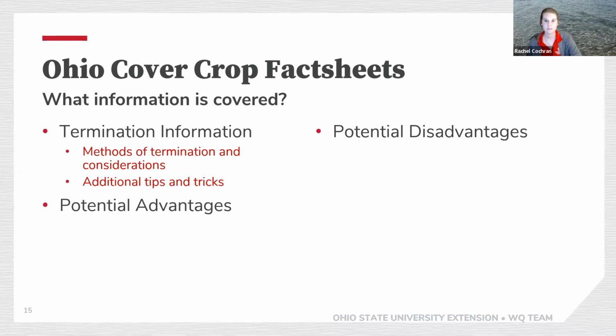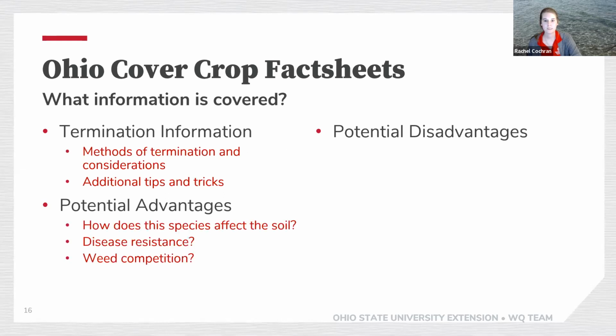So what are those methods of termination and the considerations for each? And what are some additional tips and tricks? And for termination, make sure you're following any date requirements for crop insurance or any other programs that you're enrolled in. For potential advantages, how do these species affect the soil?